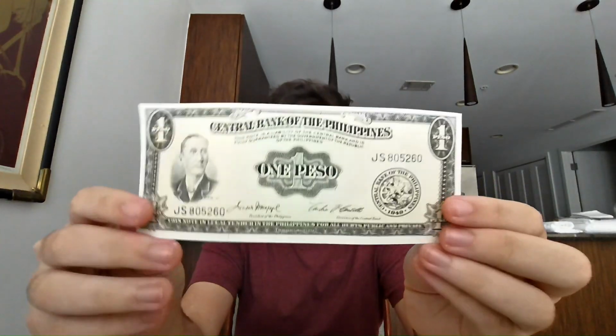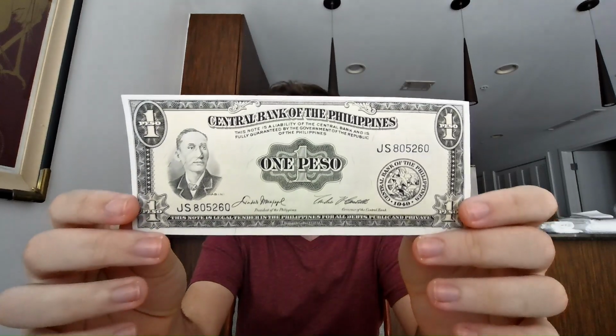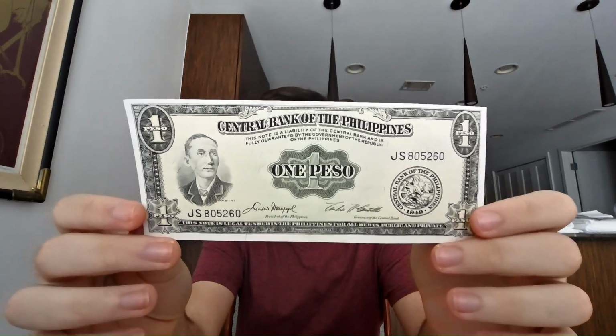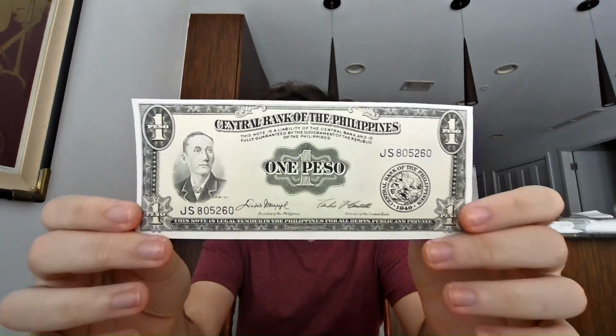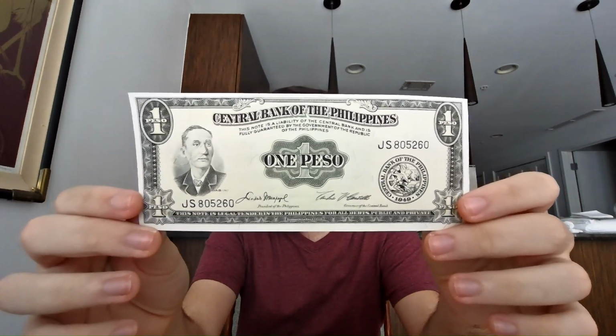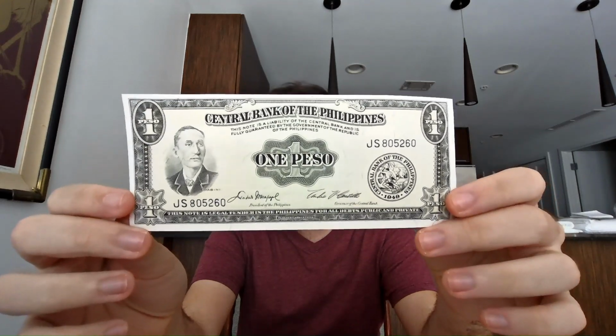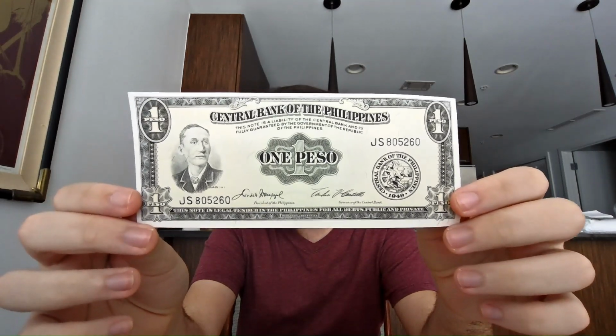Now, for this one, we'll be going back to Southeast Asia again with 1 peso from the Philippines. Now, there's no date on this, but based on the signatures on the front here of Macapagal and Castillo, this was made between 1961 and 1965. On the front here, we can see we have a picture of Apolinario Mabini.